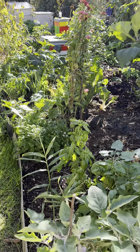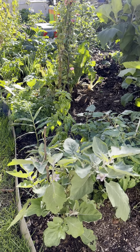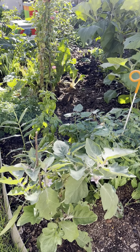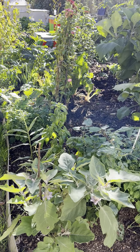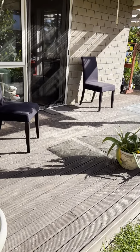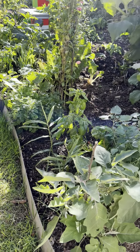Now this area here I've made into my kitchen garden this last season and a half. I'm still building the soil up because it was just mulch and not a lot under it, so it'll improve over the years. But this is predominantly where I'm planting my annuals that I can literally just come out from inside, pick what I need for tea and go back inside.